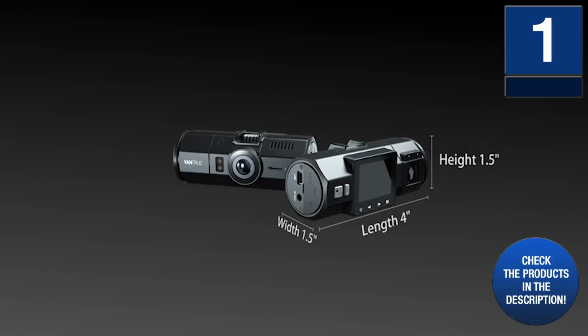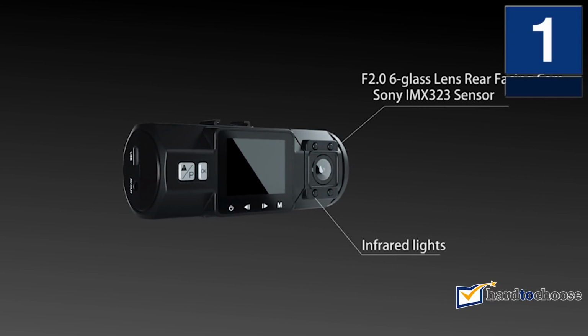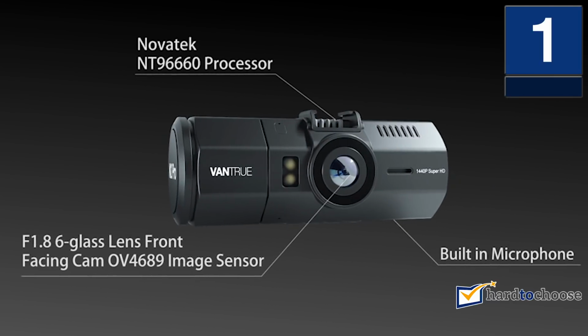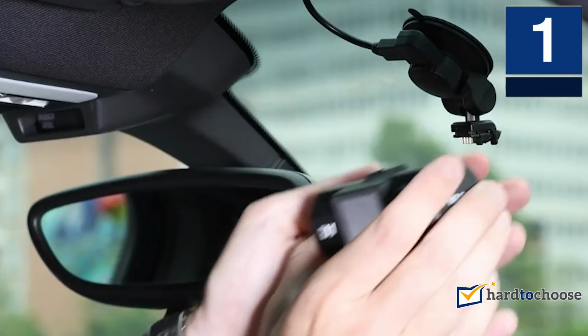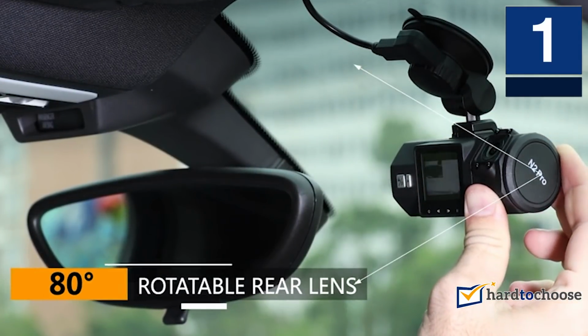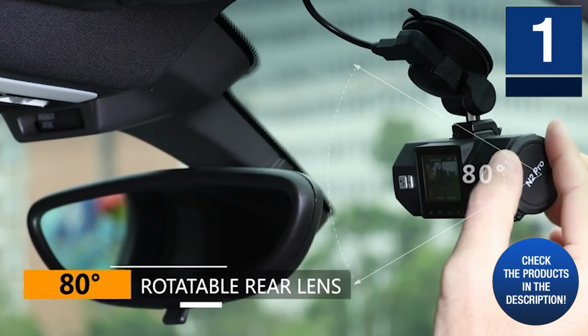The product includes 2 cameras. One records the road with 1080p quality. The other records the interior of the cabin, thanks to a 2.5K resolution. The integrated microphone also captures all verbal interactions and altercations. The camera also has 4 infrared sensors. This means that even in total darkness, it can capture useful images.